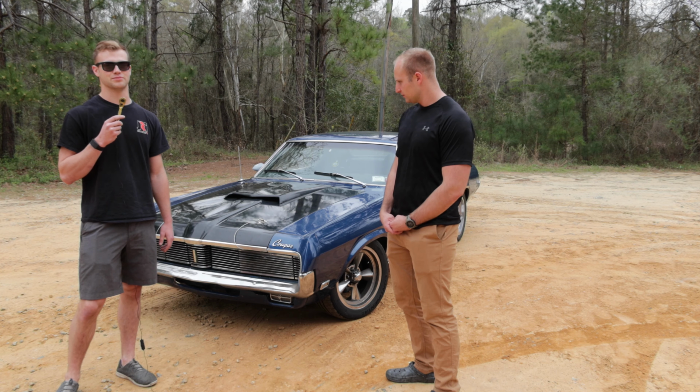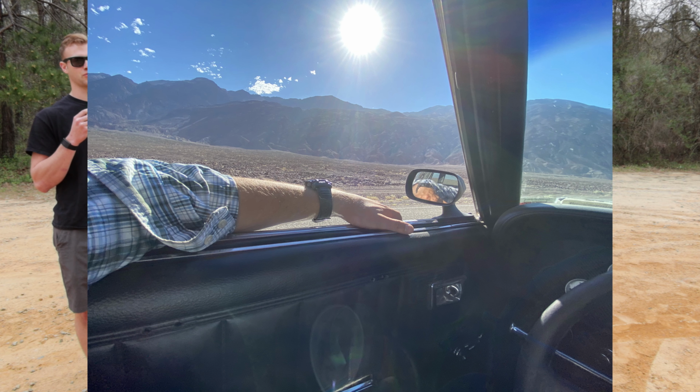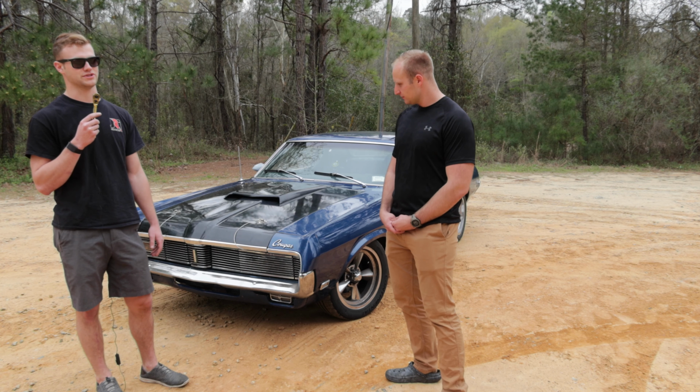Too many things to go into, but he really messed up the brakes and he really messed up the engine by running the wrong oil in it, and he wiped the camshaft. So before I could even get the car on the road, it needed a new camshaft, which is a bunch of fun.